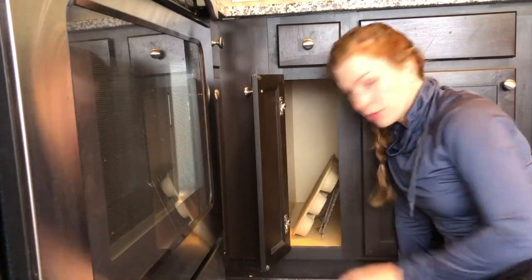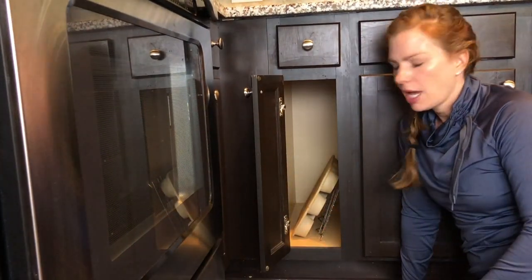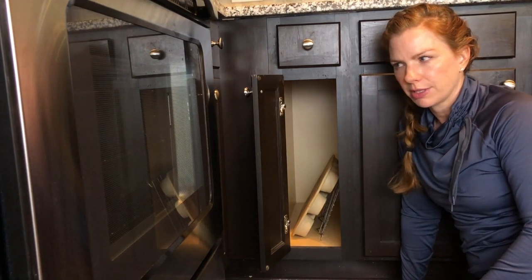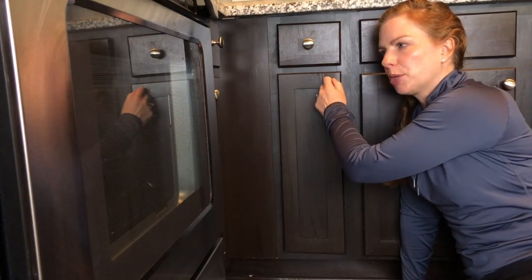So in this cabinet, there's only 2 things in here. There's a stoneware muffin tin, and 1 baking rack. I used to have multiple baking racks. I rarely bake. I probably don't even need this one, but I have it for now. That's probably gonna go in the purge.